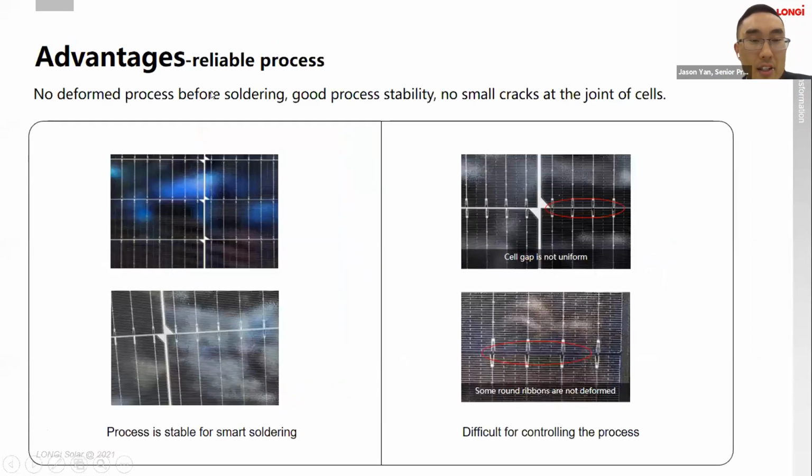Another advantage is that smart soldering is a reliable process. As I mentioned before, since there is no deformation process before the soldering, it shows good process stability, as shown in the left-hand side figure. So the cell gap is uniform and the process is stable for smart soldering.